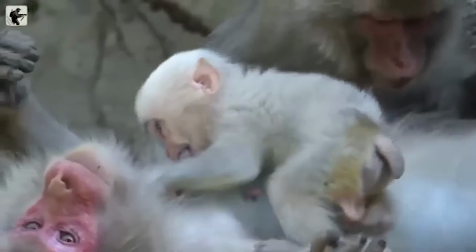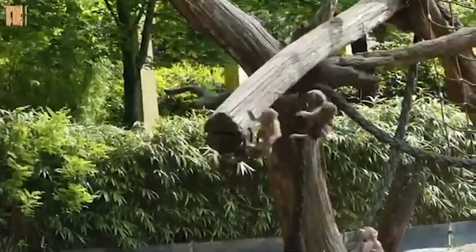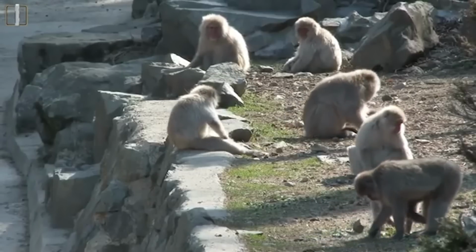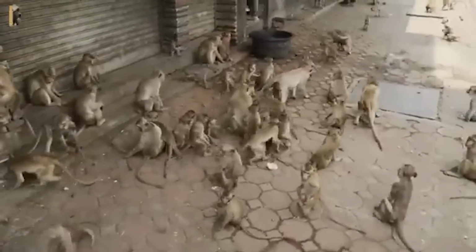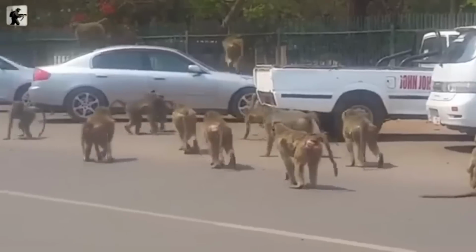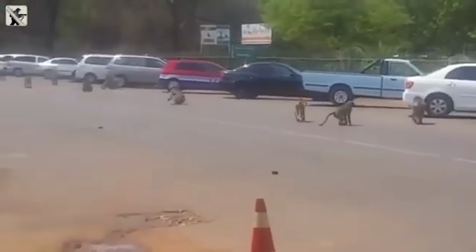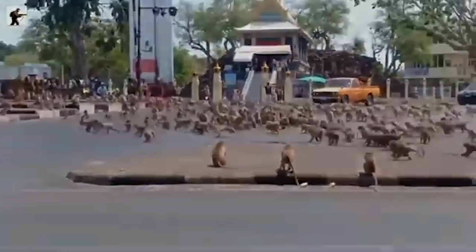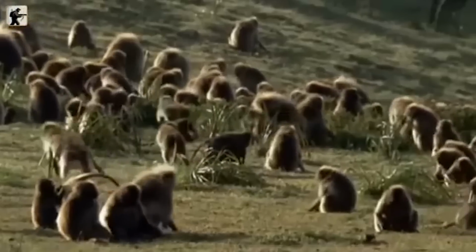The monkey population in California has been steadily increasing, posing a growing concern for residents and authorities alike. Currently, the state is home to an estimated 5,000 monkeys, with projections suggesting this number could rise to as many as 10,000 in the near future. This surge in the monkey population calls for immediate attention and action to mitigate potential issues related to human-wildlife interactions.